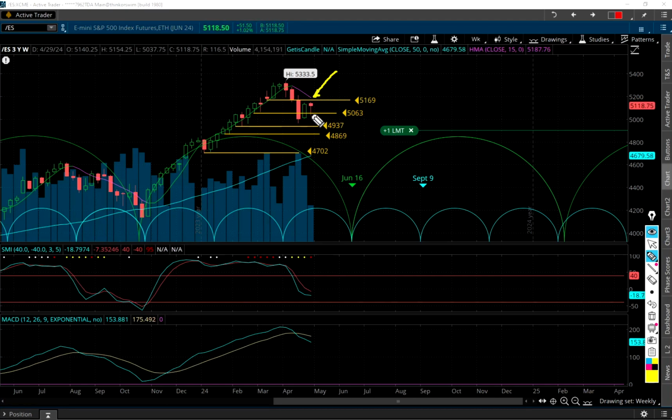You can see quite a bit of it has retraced back up here. Yesterday was way down here. Today it's two-thirds of the way back up. That's a weekly chart.